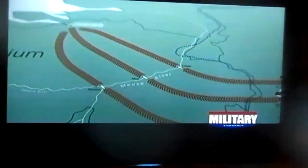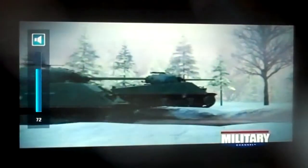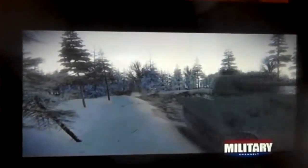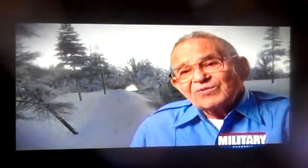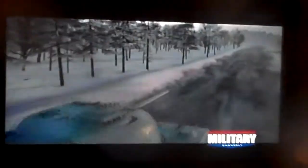Smashed through thinly defended American lines. In the chaos, many Americans, like tanker John Marshall, are lost and surrounded by the advancing Germans. We now were really on our own, hoping to find our platoon or anybody. We decided to pull off the road, and we debated what to do.